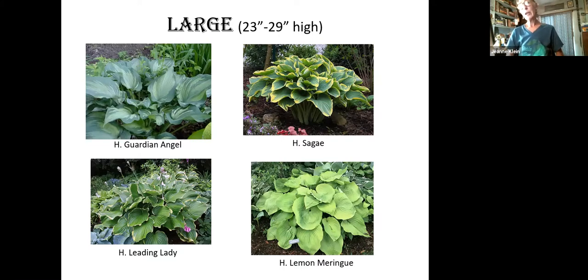And again, because I'm a theater prof, I had to buy Leading Lady, and she is leading. She's probably one of my most prized possessions, a beautiful majestic hosta, green with yellow margins that have a little bit of a ruffle to them. And Lemon Meringue is another one I have, which I think is unique. As you can see, it has what's called a glaucous leaf, which means it's a little waxy, okay? But this one is lemony, and it's great fun. And it's been hanging on with me for about 30 years, I think.